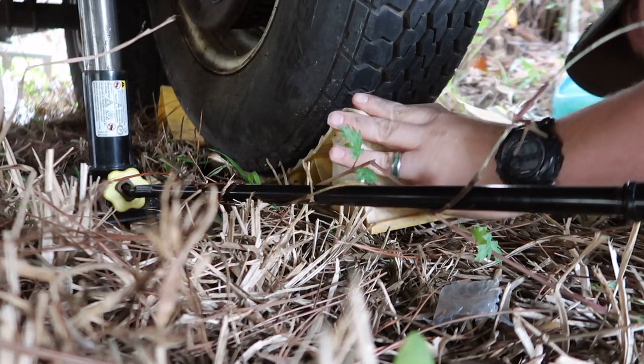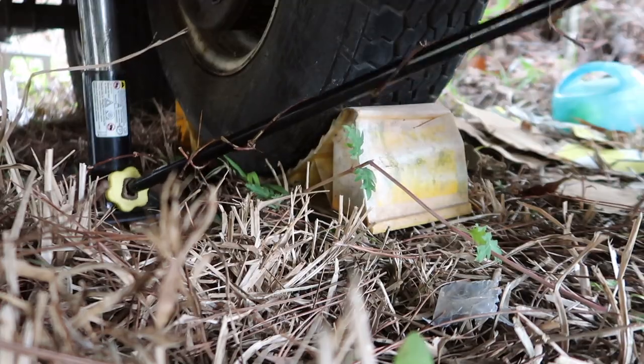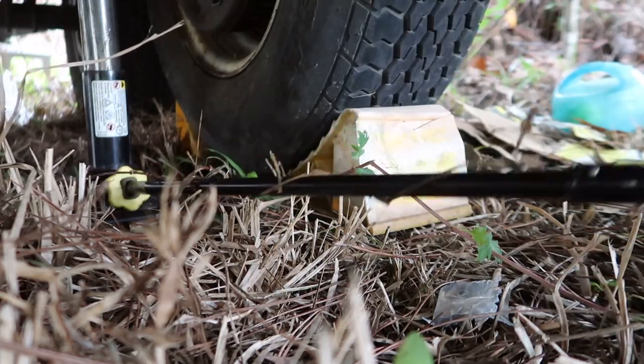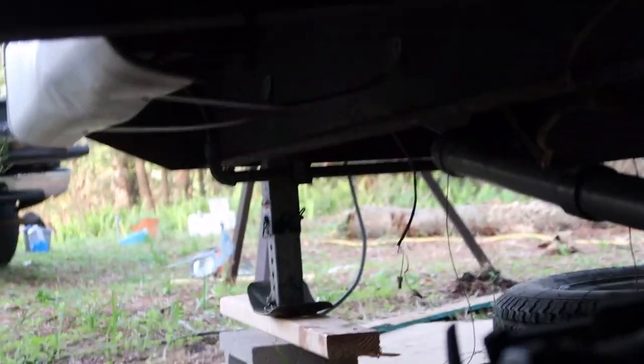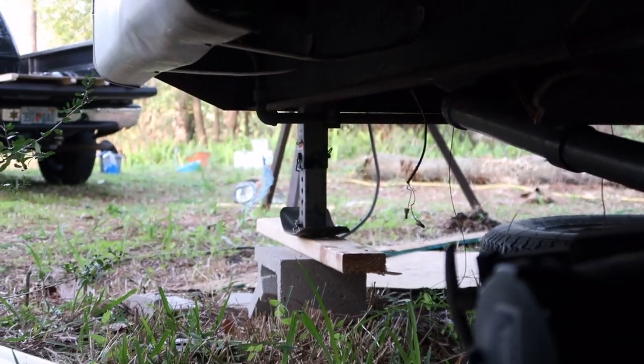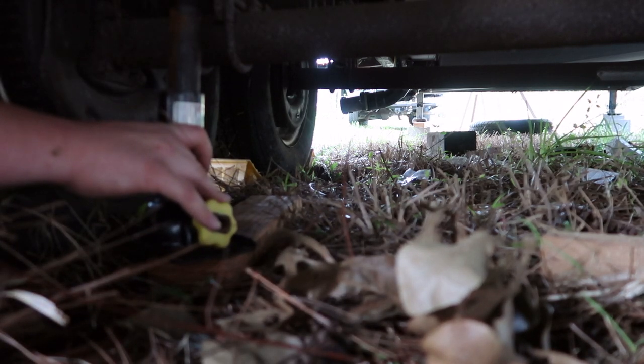Chucks where they need to go. So we'll lower it back down. It'll almost be all the way down, which is good because that means it did raise it up a little bit. One more tire to do and I think it'll be good and level. As you can see now, that's how it was on the other side, so it is definitely a lot higher now.